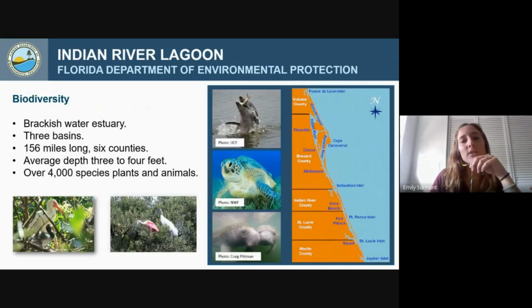The Indian River Lagoon is the body of water that it's my job to help protect. It's a brackish water estuary, so it's where salt water and fresh water mix together. We have water from the ocean coming in through our inlets, and we have water from our rivers also entering the Indian River Lagoon. That means we have a really big mix of diverse animals, plants, and organisms.